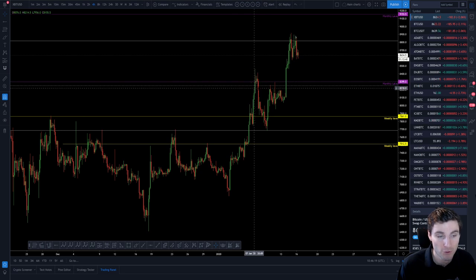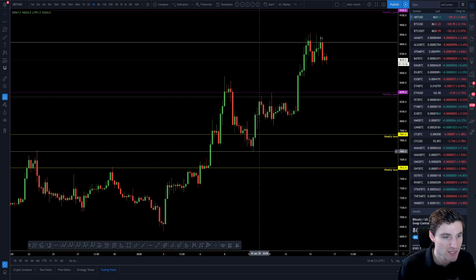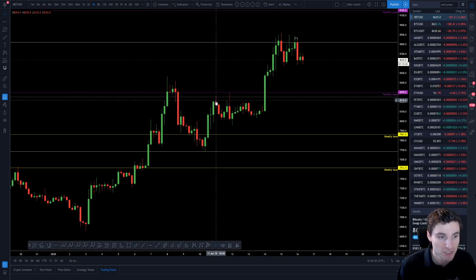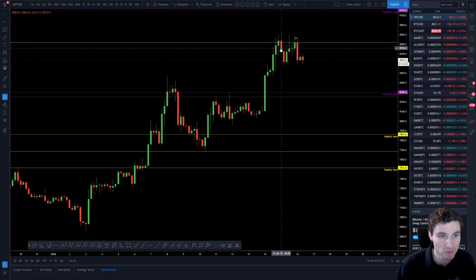You come up to the midpoint of the channel and monthly resistance before coming down and backtesting. If you look closely, you obviously backtested the low of that parallel channel before moving back up to the midpoint. You see the rejections here are just so precise. Rejection from the midpoint, rejection from the midpoint, pushing through up to the top of the channel, rejecting repeatedly at the top of the channel.